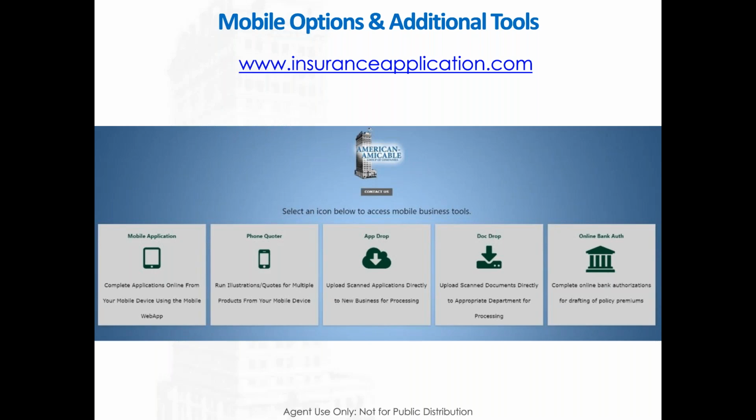When you want to run a quote before that and figure out how much it's going to cost, click on Phone Quoter. Phone Quoter takes you to a similar screen, and you can run quotes on the same product. If you want to run a quote for a $10,000, a $15,000, a $25,000 policy, it'll run all 3 of those at the same time for you, for example. You want to add a different rider, whatever you want to do, the Phone Quoter is the place to go. And that's for all of our products out there.